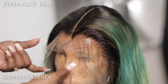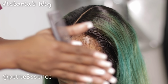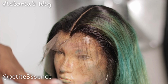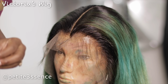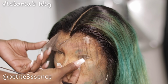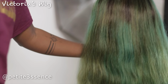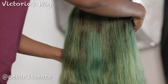As you can see, it is HD lace, and I've been loving the HD lace because if you guys know, you get invisible vibes with HD or transparent lace. You guys know I've finessed regular lace for a long time and I still wear it. I really don't care, but I really love this kind of lace as well. So as I said, I'm just gonna go through the hair and start winding it up. I'm gonna kind of speed through this portion.